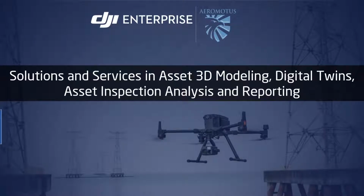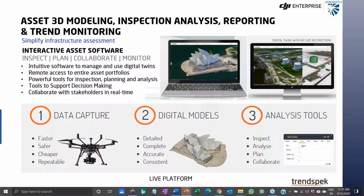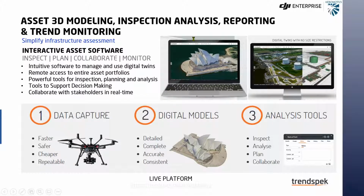Some of the additional platforms we can add to make your inspections look better. One of the platforms we have is for asset 3D modeling, inspection analysis, and reporting, including trend monitoring, which can give you digital twins. It's intuitive software to manage and use digital twins. It has remote access to entire asset portfolios, tools to support your decision making, and can collaborate with stakeholders in real time. So I will take you through a live platform here to give you a feel of the platform and to see the workflow.